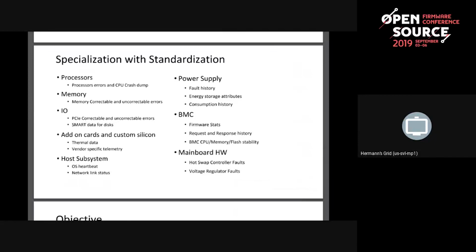Now, this could vary from one OS to another OS, but the method or the framework needs to be consistent. Same for power supplies and same for BMC, right? You could have different kinds of stats, different firmware stacks that could run. But we are interested to know how many requests the BMC has served in the past. What's the health of the BMC? Because as I said, the BMC is so critical. We want to make sure the BMC is running healthy.